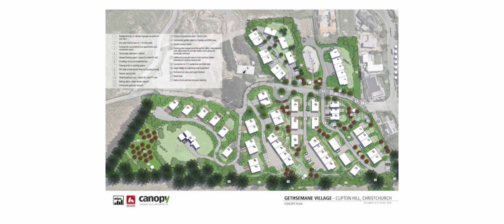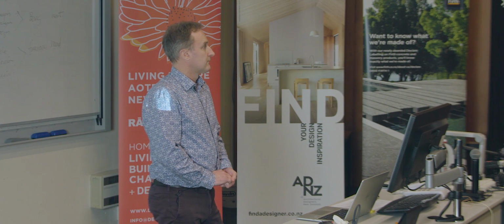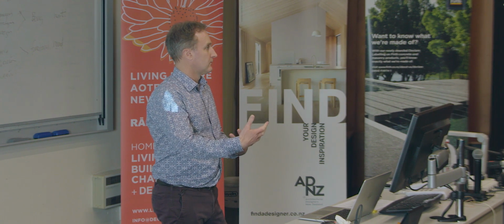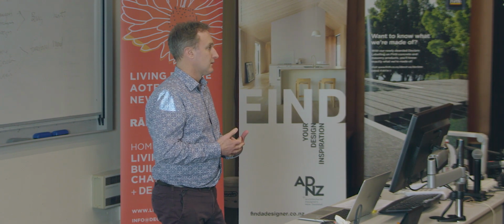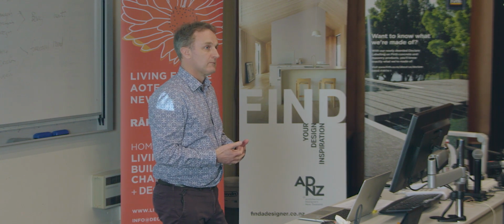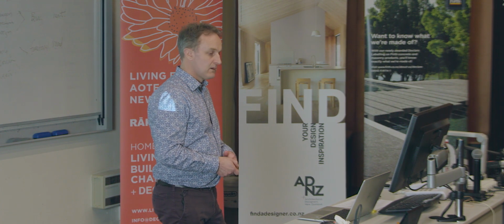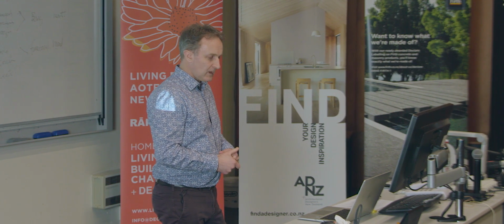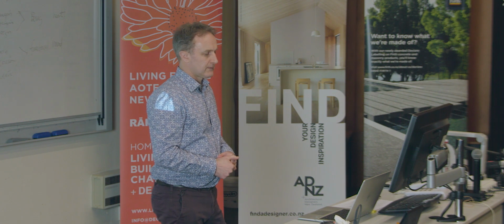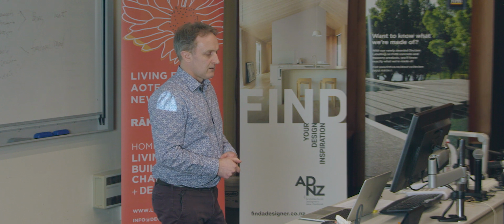So again, this is a private developer who saw what we're doing in Church Square and said, yeah, we could do with some of these for downsizers, older people who want to move out of a large family home and the kids have left home. They still want to be on the hills, but they don't want the maintenance and they don't want the running cost of a huge home. And so this was a model for something that didn't exist, particularly on the Port Hills.